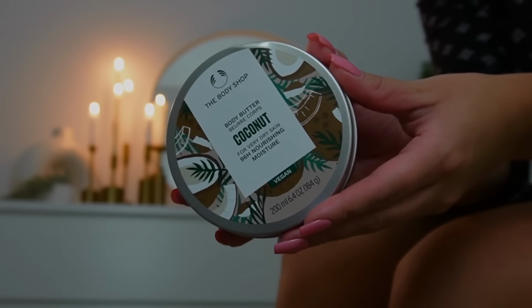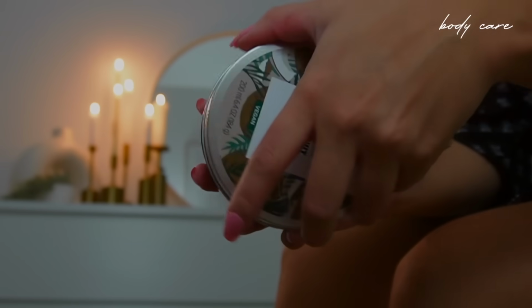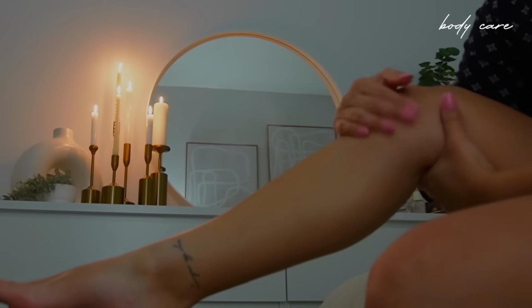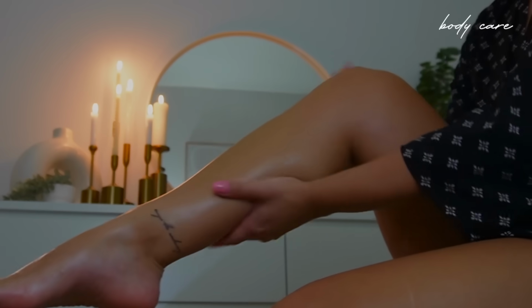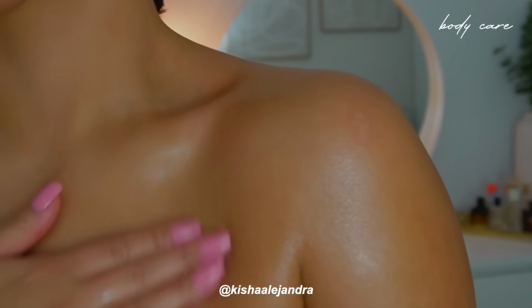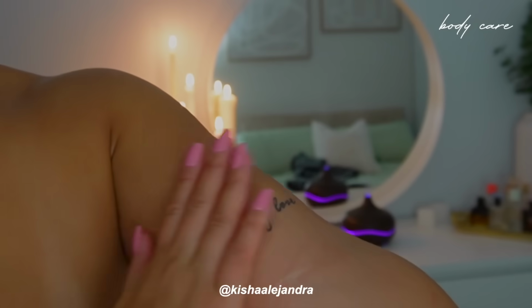But before I do that, I need to finish off with some body lotion, and this is the Coconut Body Butter by The Body Shop. And this just makes my skin feel nice and soft, and it's nice and thick, so it's super hydrating on the skin. And then of course I'm gonna finish off with some oral care, but that is pretty much the end of my pamper routine, you guys.